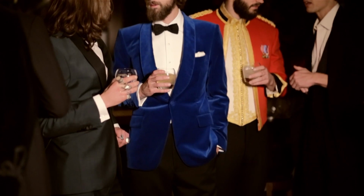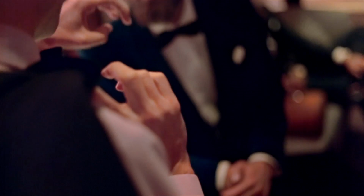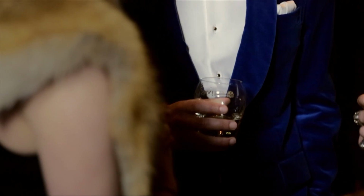Aesthetically, Gieves do have a signature style. We like to have a nice natural shoulder line, a really nice structured chest, very sculpted, so the chest comes forward on the customer rather than being voluminous and falling to the side. And then, of course, a nice nipped-in waist and a gentle flare to the side.